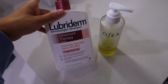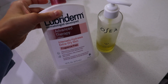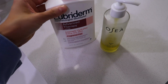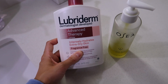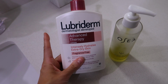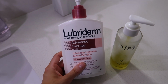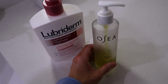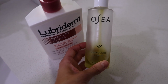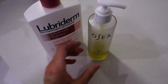I've been using this moisturizer for so many years since I went on Accutane, and it was probably one of the best moisturizers that I've used, and it's cheap. It's just a drugstore brand, and it doesn't leave that film on your skin that some lotions do. So I really like this. I get the Advanced Therapy one for extremely dry skin. And then I've been mixing in a pump or two of the Osea body oil, which you can tell I absolutely love. It's my favorite.